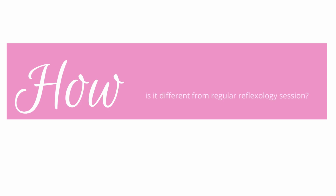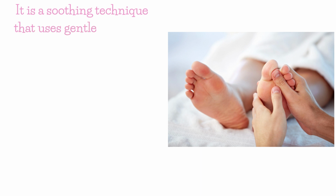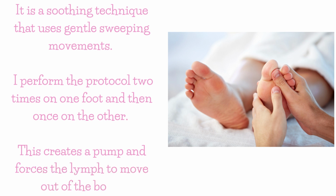So how is this different from a regular reflexology treatment? The treatment itself is a very soothing technique that uses gentle sweeping movements. I perform the protocol two times, once on one foot and then once on the other foot. And this creates a pump that forces the lymph to move out of the body.